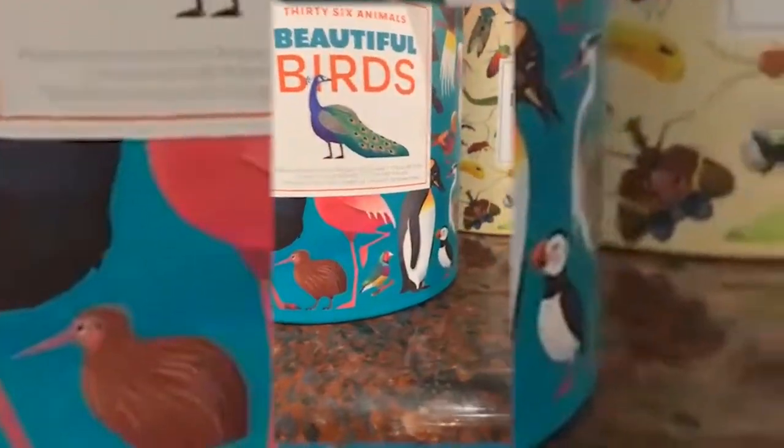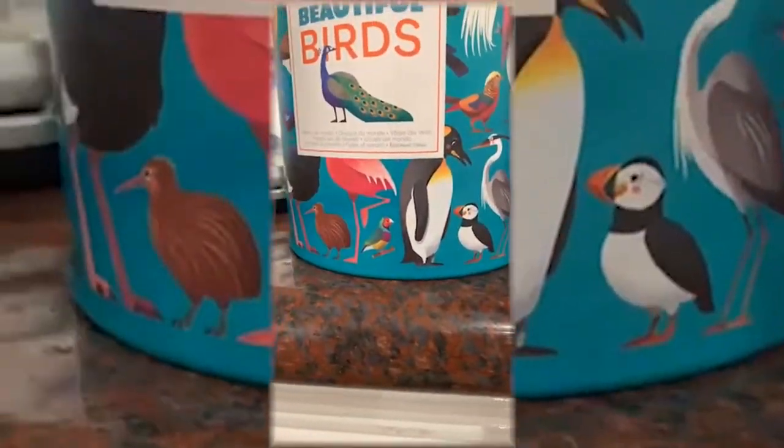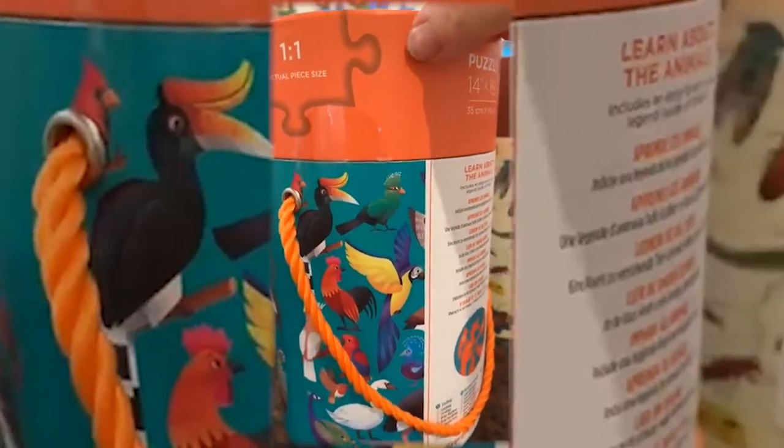So there's 36 beautiful birds. How dare they? But look at that. There will be a flamingo right there. Oh, and look at the golden finch. Which reminds me, we need to look for them. Hummingbirds. Oh, and the Turaco made the puzzle. I didn't see that. I bought it because of the flamingo. Maurice and Adora made the puzzle. That's pretty amazing.